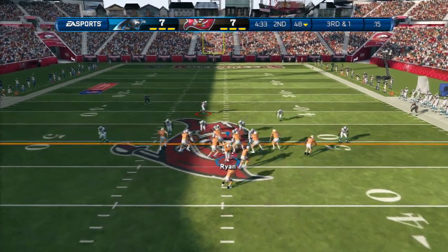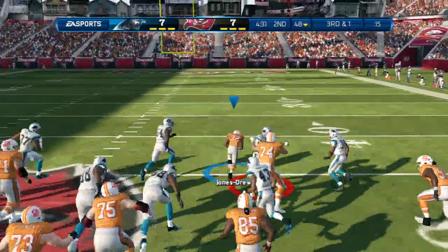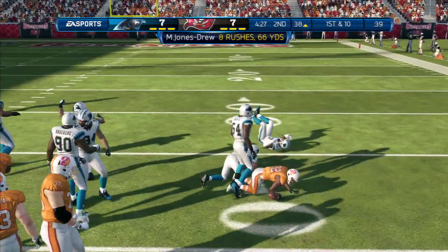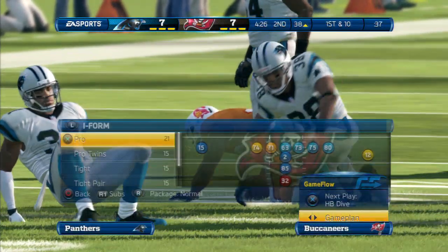Looks like a run coming up with a full house set behind the quarterback. And he's brought to the ground. When you see a long run like that, you know what it does? It just breaks the will of the defense.